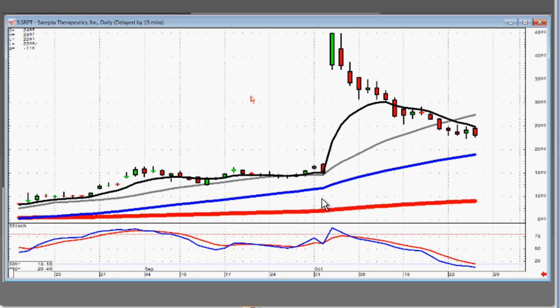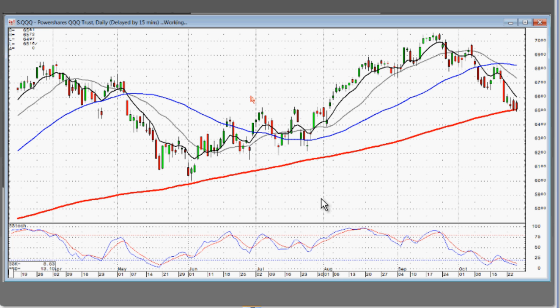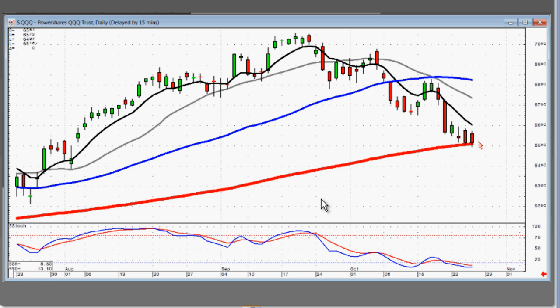The Qs, same as the NASDAQ, obviously, where they've closed right on the 200-day moving average. I don't think we'll see it move. I say I don't think. The probabilities are that it's going to move sideways, allowing the Dow to pull back and then come back up.